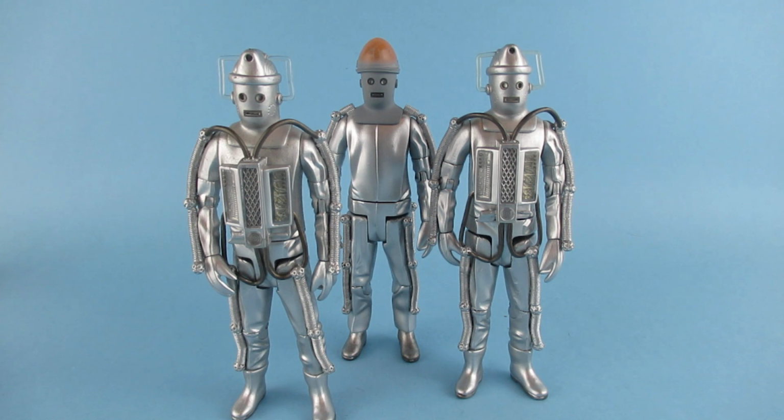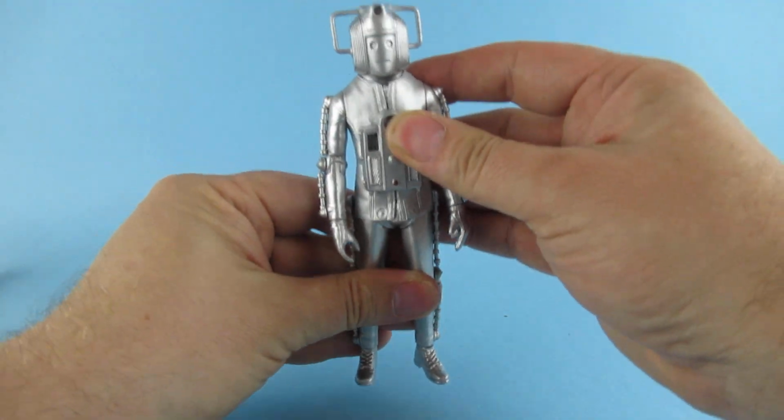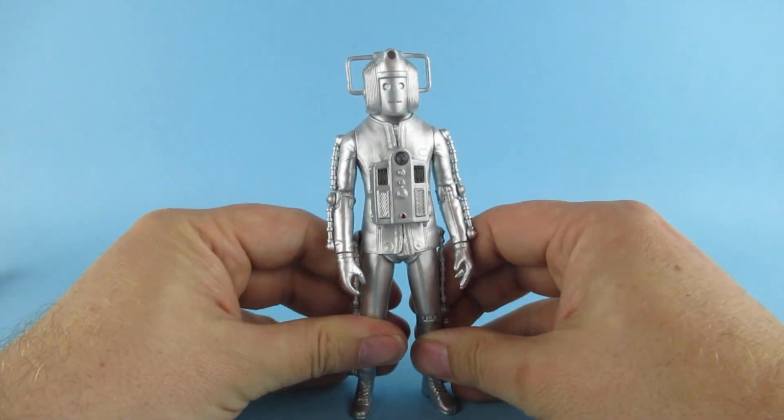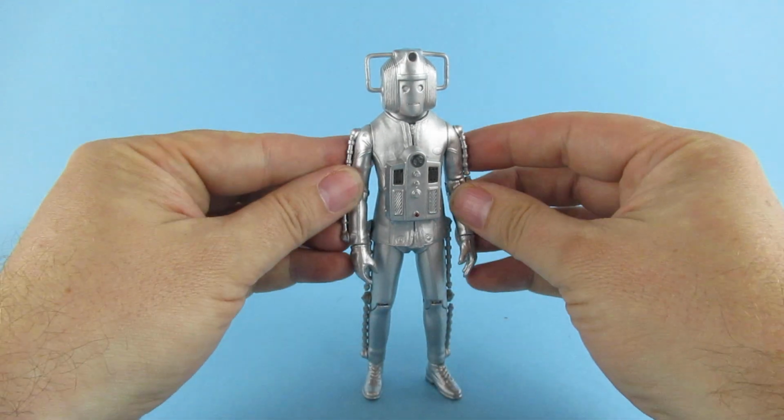Yeah, that is a nice set that stands on my shelf quite nicely. Anyway, next! Now, next week, I think we skip a couple more, Wheels in Space and things like that, and we get to The Invasion. So this is the Cyberman from The Invasion, starring Patrick Troughton again.